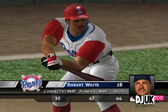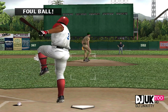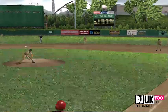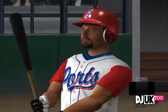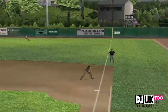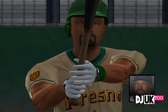Now at the plate, the first baseman. That's fouled off his foot. And the pitch, hit towards second base. Two out. Hit the other way to the right side. 1-2-3, and the inning is over. After two innings, Stockton trails by two.